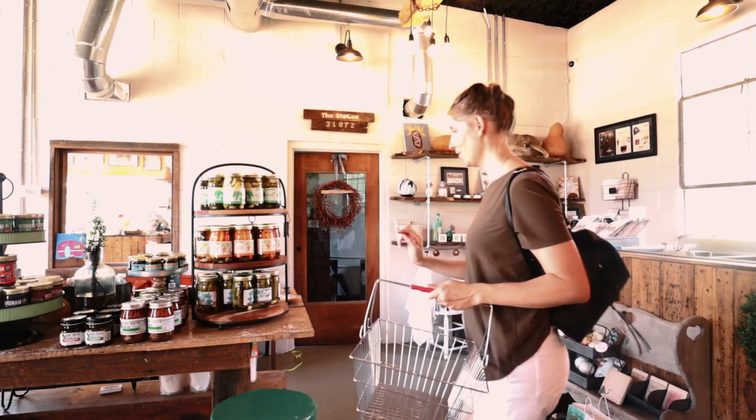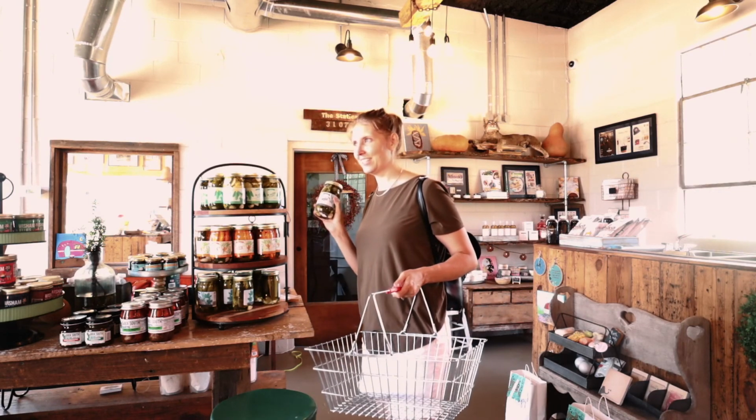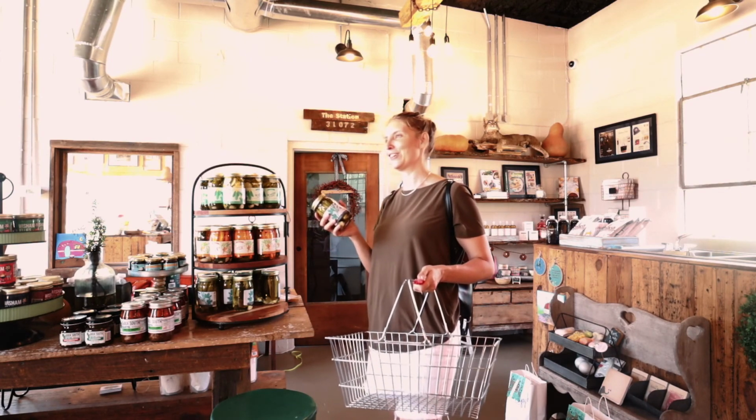We bought these yesterday and they were so good. We already ate the entire jar. We ate everything inside. Yeah, we only left garlic for Eric.